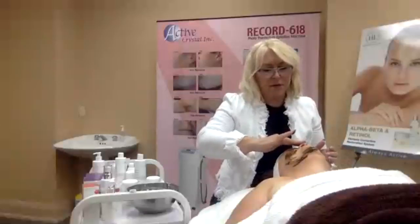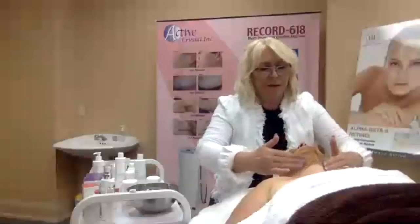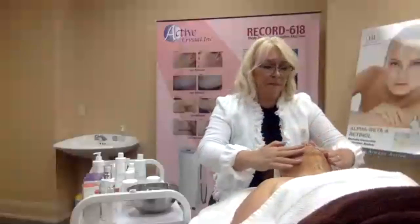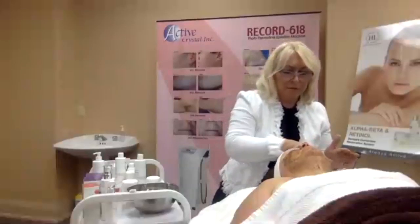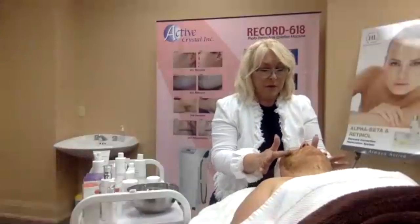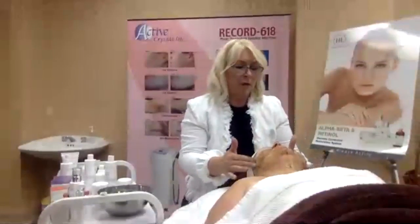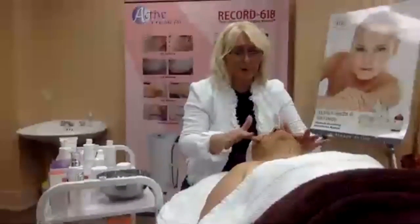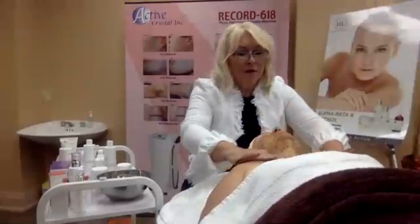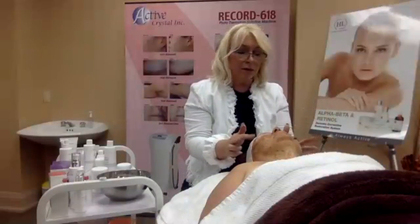You just apply it all over the face, neck and décolleté too. A little bit, not too much. Just apply around the face and leave it for 2 to 10 minutes. You can do a little bit of massage, but not really massage, just activate the product. You can see when it's like a mask and starts getting more dry, it means you should remove it.